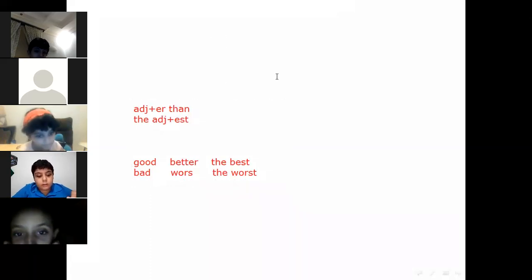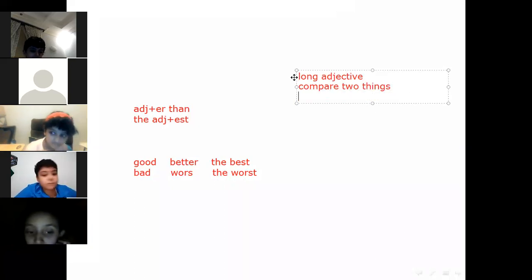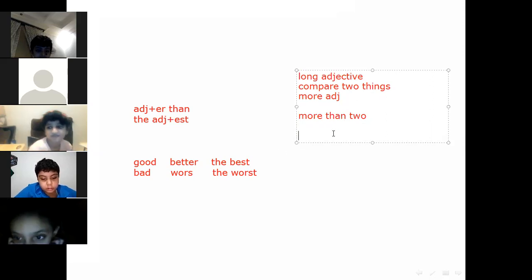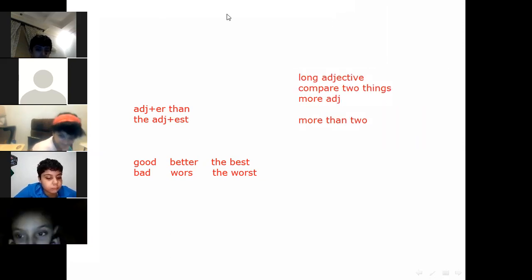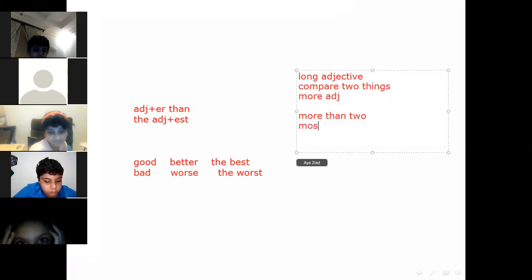We have another exception for long adjectives. If we want to compare two things, we will write more before the adjective, more than adjective. More than two things. What? You forgot to write E in worse. Oh, yes, you're right. Thank you. Let me add the E. Okay. More than two, what will we do? We will write most, then the adjective. You understand?